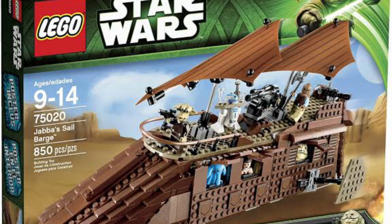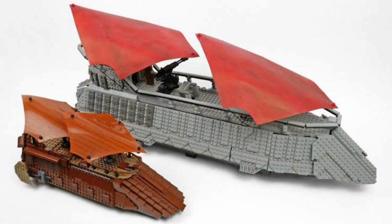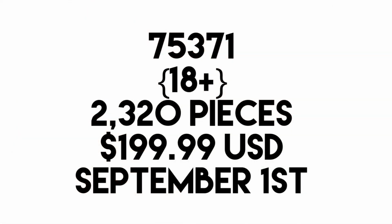Now, of course, this first appeared in the Jabba's Sail Barge set, and people have been going, oh, maybe we're going to be getting a UCS Jabba's Sail Barge, which I am very intrigued by. I think if this set is coming, it will be for that September D2C rather than the May 4th set. Whether a September set's in production yet, I'm not sure, but the May one would be. I just don't see a Jabba's Sail Barge being that May 4th set.